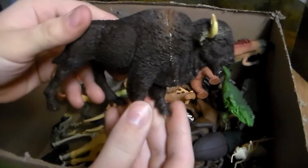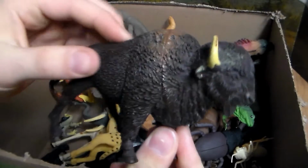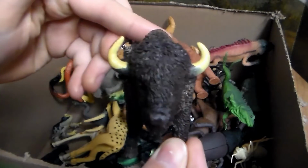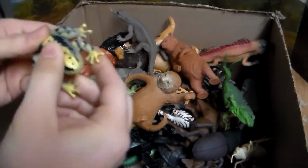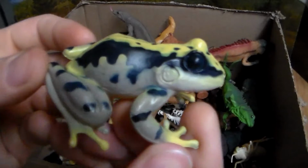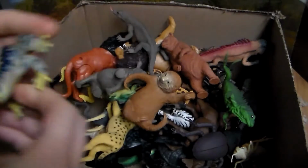Alright, here we go. We also have an awesome bison. Looks just like a buffalo, but it's actually a bison. Very sick. With the horns. Next up, we have a little amphibian. We have this beautiful little frog with this dark blue and yellow coloration. Almost looks like a poison dart frog.